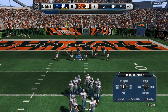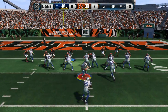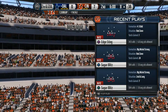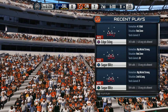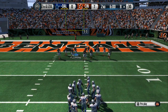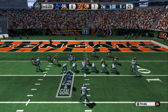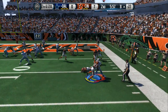The offense heads to the line for the 7th play of the drive. Let's see what they do on first down following that huge play. Dunlap's there to make the tackle. We're back here in this low-scoring affair. Second down coming up. Offense lines up here. And the second quarter is underway with this snap.